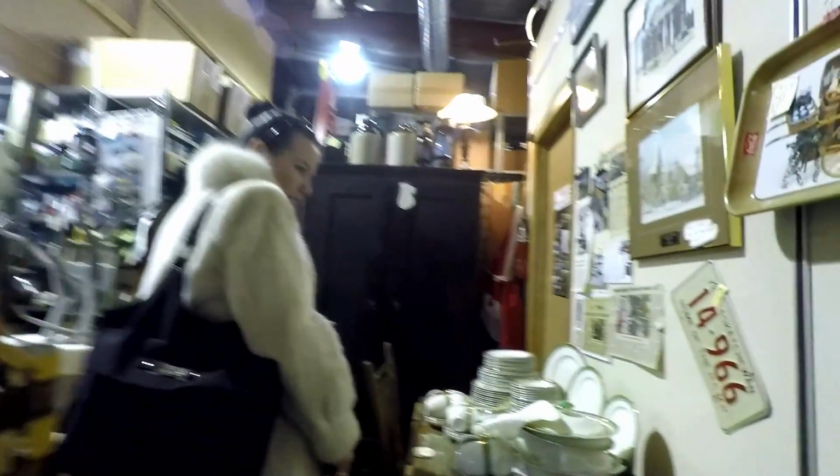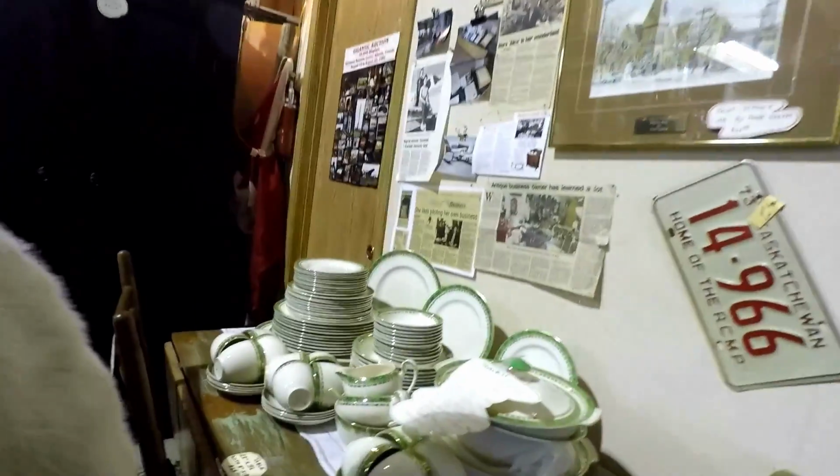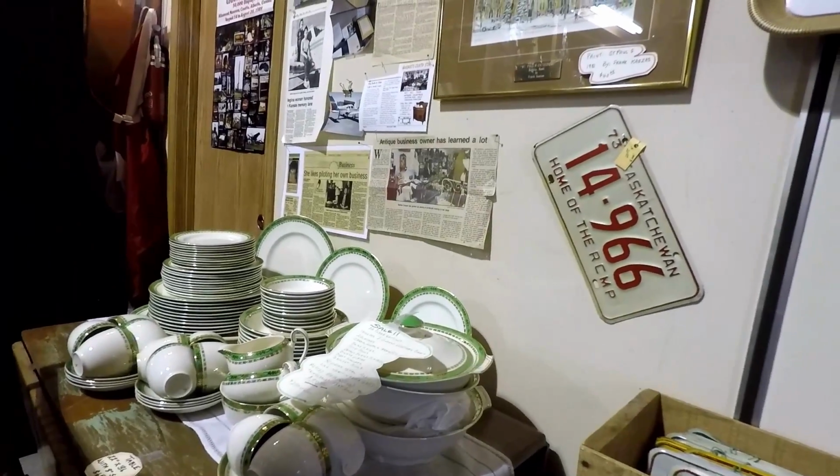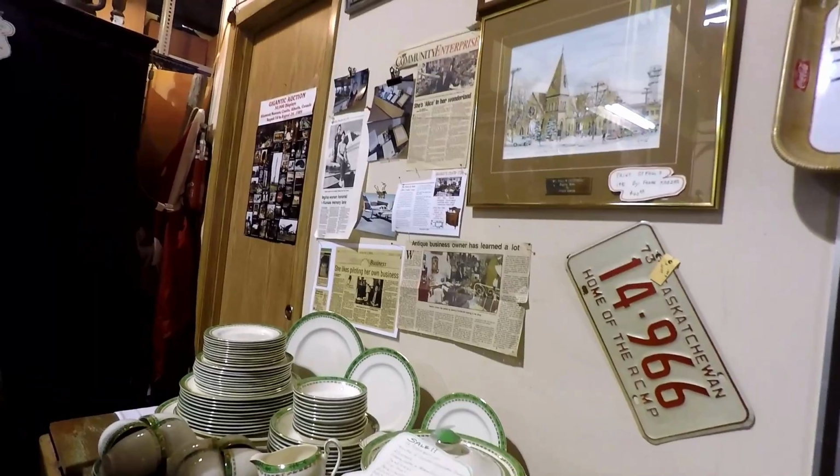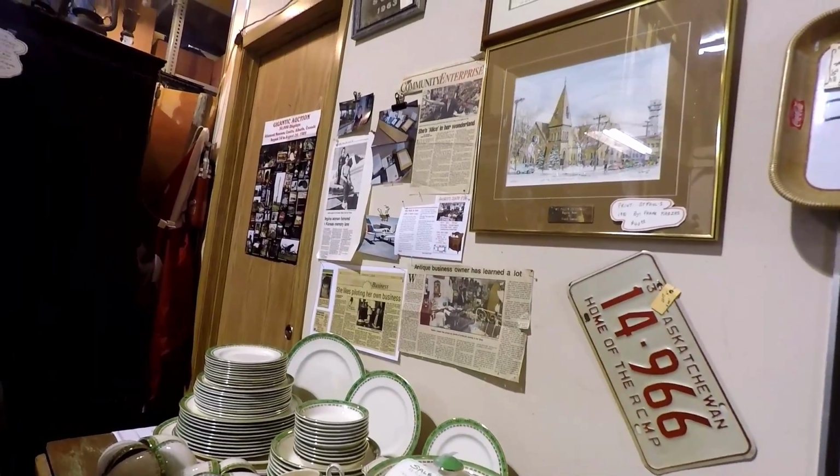Aren't those nice? Oh, yeah. I wish they didn't have the gold, because they'd be perfect. They're so nice. They're so pristine. And like lots of them, lots of pieces.